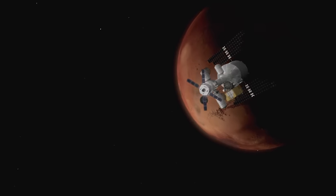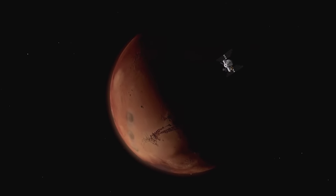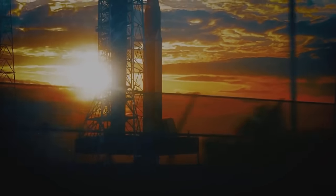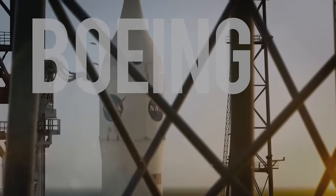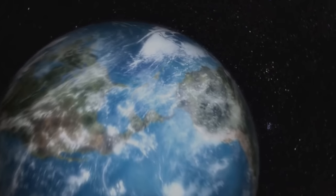By 2030, with additional modules, the habitat could be expanded to provide a Mars transit capability for demonstration expeditions lasting 1,000 days or more. Boeing, the primary contractor for the SLS rocket system, believe their plan will require 5 or 6 SLS launches to be able to get to Mars.